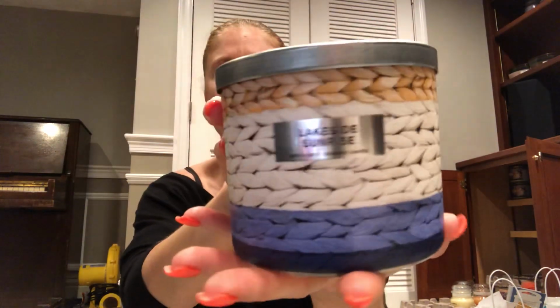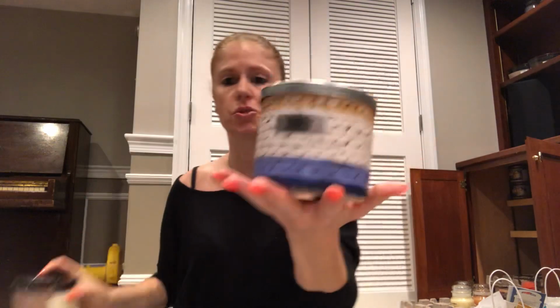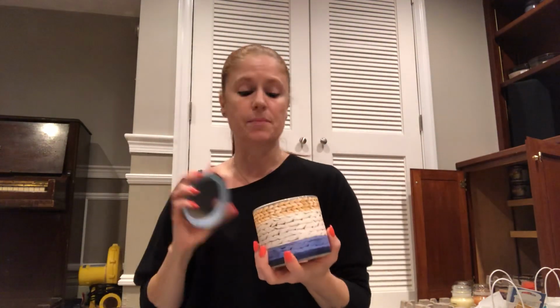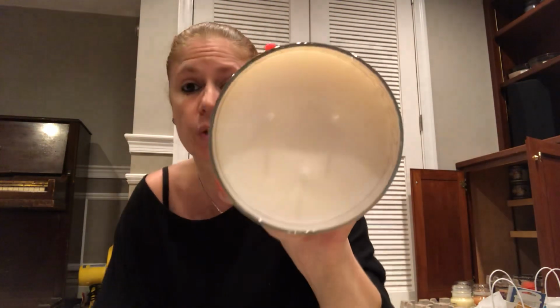And I love this cutesy little label. So I got 2 of the Comfort and 2 of the Lakeside Sunrise. The fact that they make these with soy, and they have 3 wicks, of course. By the way, make sure that your wicks are centered.